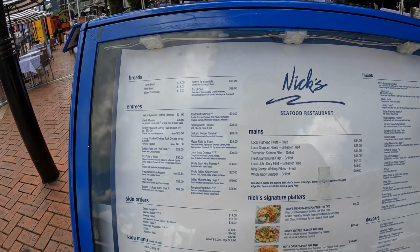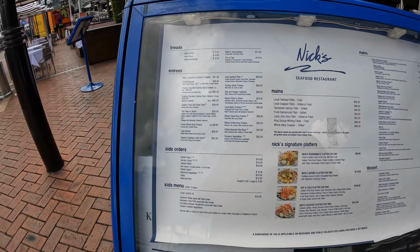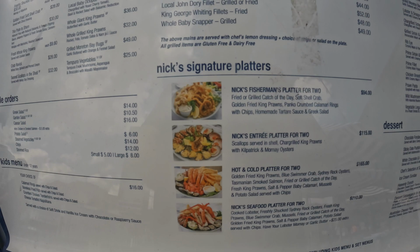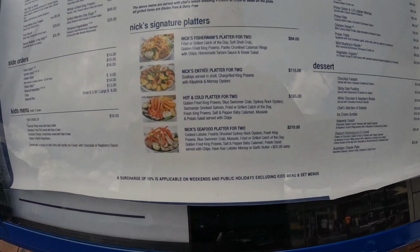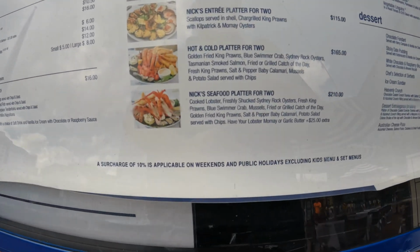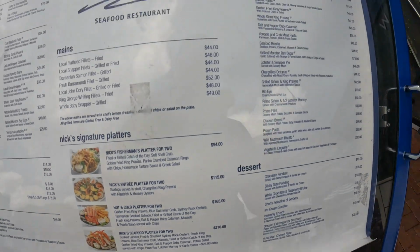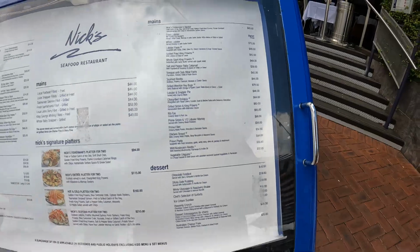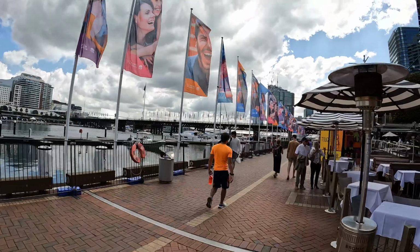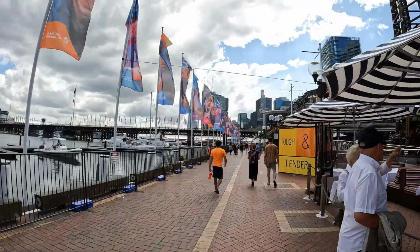Got a cold seafood plate for 34 bucks. Soft shell crab, 28 bucks. I hear that. These are the ones you want, these platters. Nick's Fisherman's platter, and Nick's seafood platter with everything, 210 bucks. And then there's a bunch of seafood baskets, and most of the main meals seem to be around the $40 mark. Entrees are half that.